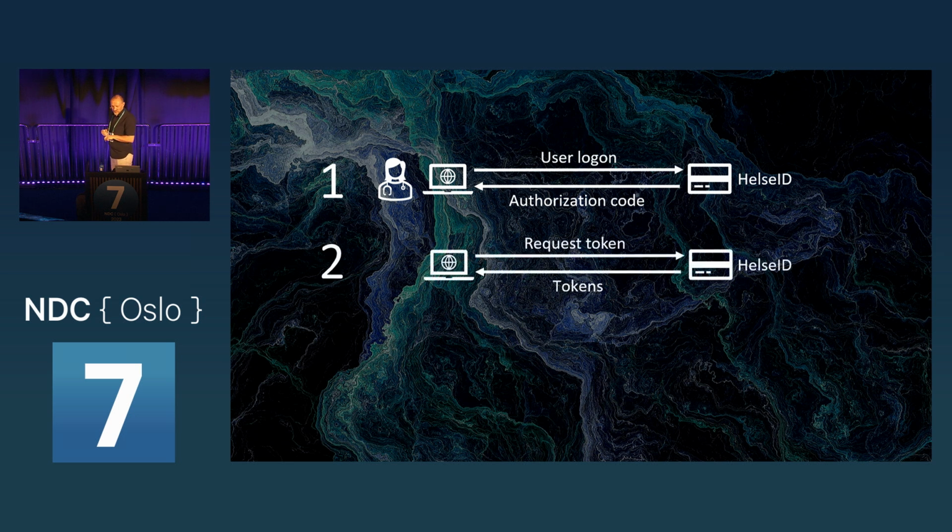Then, second step, the client software does a backend call to our token endpoint. It's just a different API on our side. In this request, they pass the authorization code that they got from the first step, but they also include an information element, basically a little bit of JSON that has a digital signature.